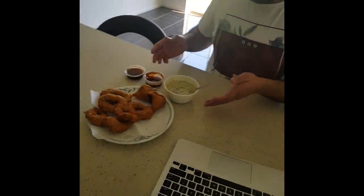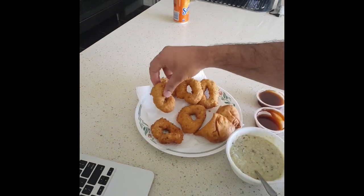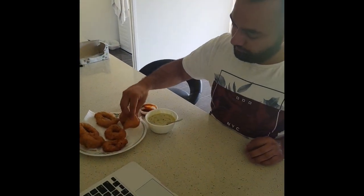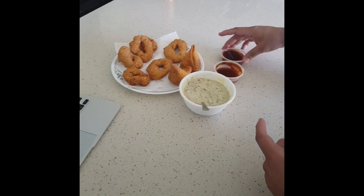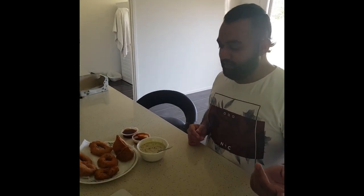Here's our medu vada, the end result. I think they turned out to be really good, despite the shapes. I'm not good with the frying. We also made two fried samosas. And we got a chutney, coconut chutney, and some turmeric sauce. They are not homemade though. We will let you know how they taste.